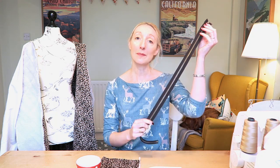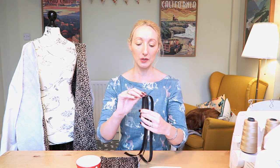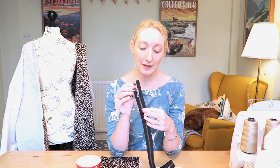Yeah, so this is the zip that I'm going to use. This is a nice metal open-ended zip, so I thought that was going to work really well for the project. I went for a black one that's got this lovely bronze colour zip down the middle.